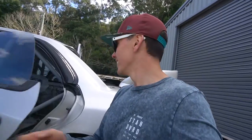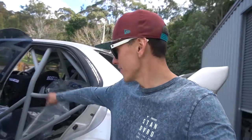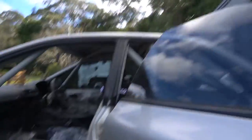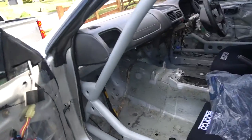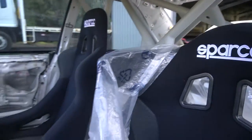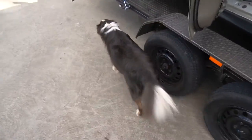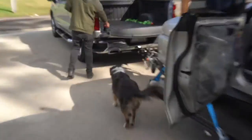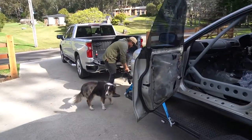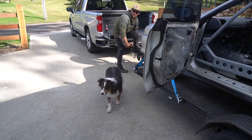Roll cage made it. GC8 made it. Seats made it. Everything is here. God damn, this roll cage is the sickest looking thing ever. Look at that. It truly is a marvel. So tidy. What do you think, Loki? Hey, Loki. Come here. Hey.